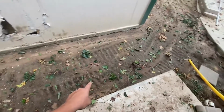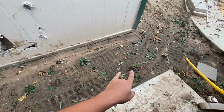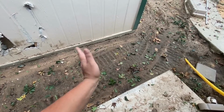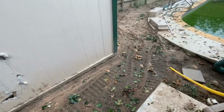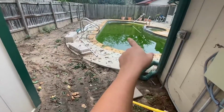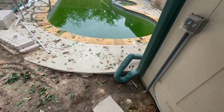Then the return lines will get labeled properly, and that way we know the 80/20 transfer for the Jandy valve will run correctly with the spillway over the spa. New parts for the vacuum, that'll all get taken care of.